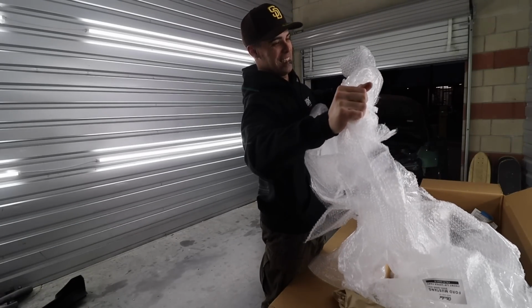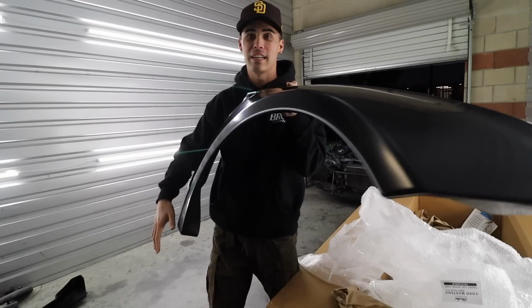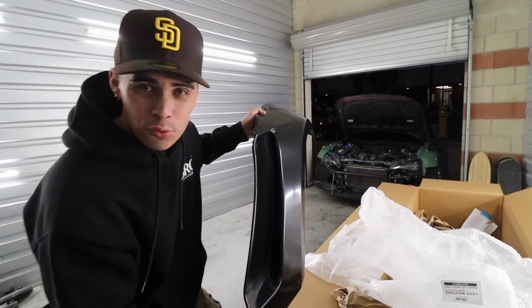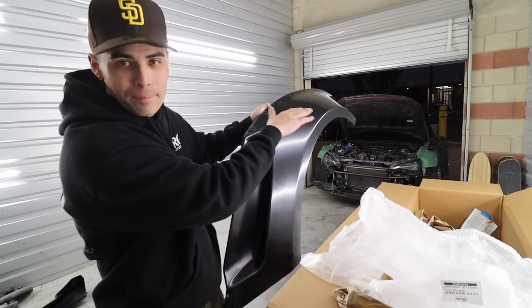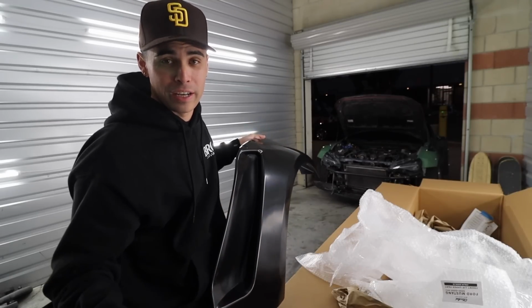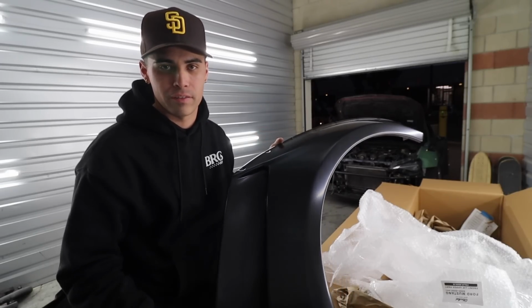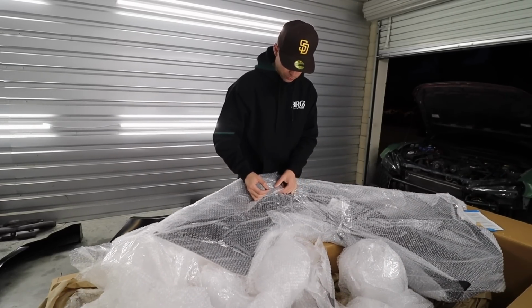Oh man. As you can see, this is the front fender. Dude, it is so wide. Look at this. It kind of gives me Rocket Bunny V3 vibes from the FRS and BRZ. It has that bubbly feature. I don't know how to describe it, but this is by far my favorite kit out of every S550 kit, just due to how it reminds me of the Rocket Bunny V3 kit on the 86 platform. All right, this looks like the rear fender.